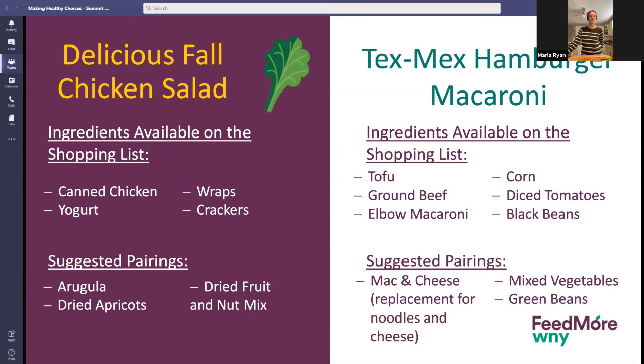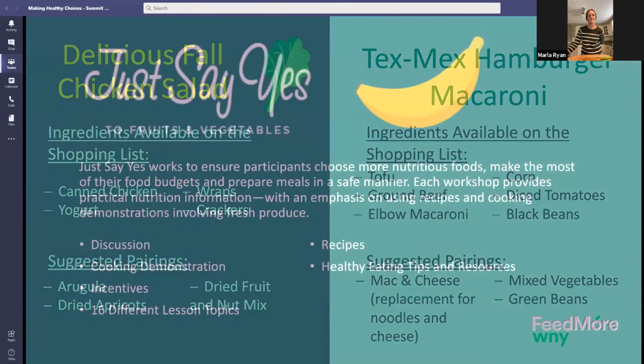And Arielle is actually going to touch on in a little bit how you can use these recipes in your pantries and maybe putting them in the pre-packed bags or offering some meal kits. So she'll go over that a little bit more. Okay, I think we can go to the next slide.